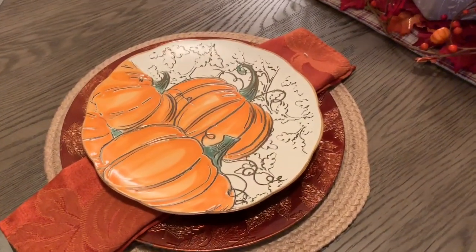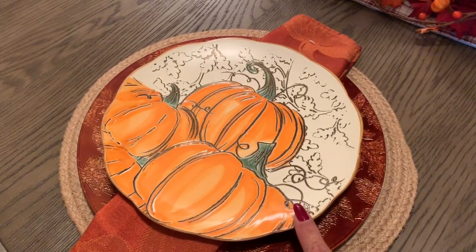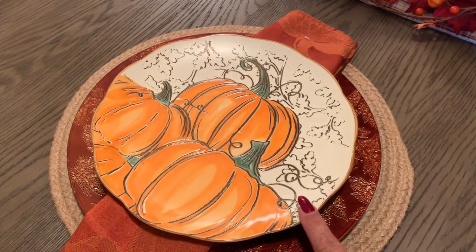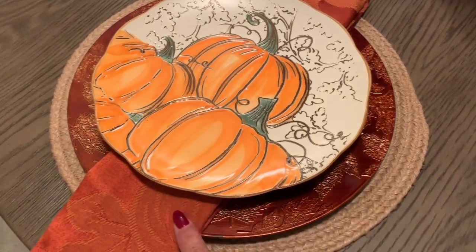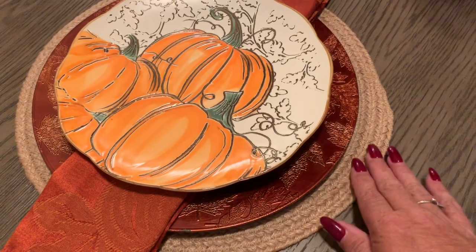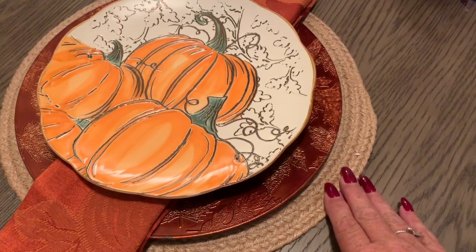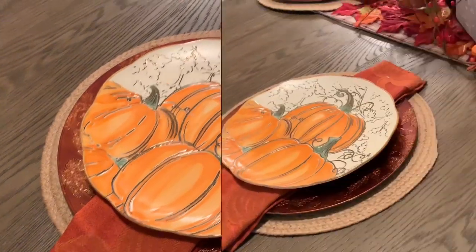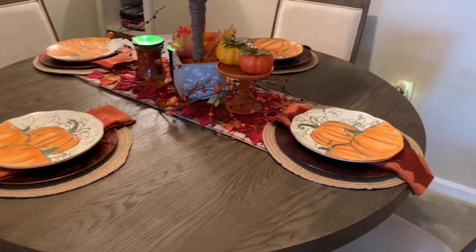Now here on my place setting, I kept it very simple. I did a shopping haul and I showed you guys where I got these. I got these at Home Goods, and I put it on top of this charger, this linen napkin, and then I got this woven burlap placemat. And I just love how it looks. So I'm going to pan out a little bit and show you all my table setting.